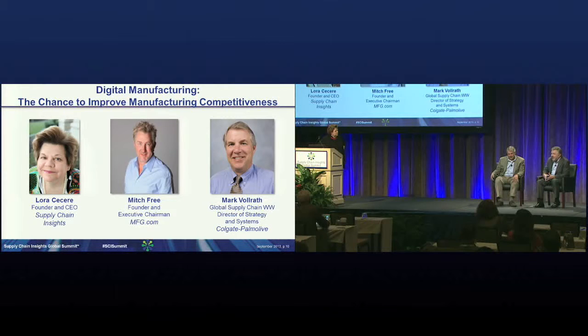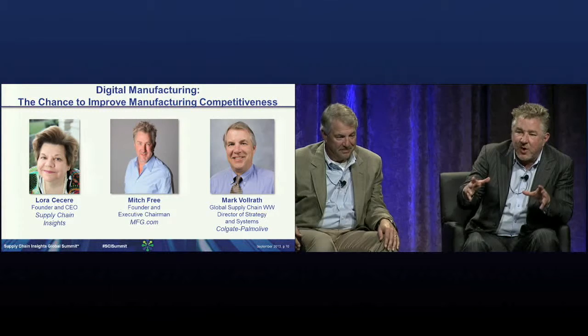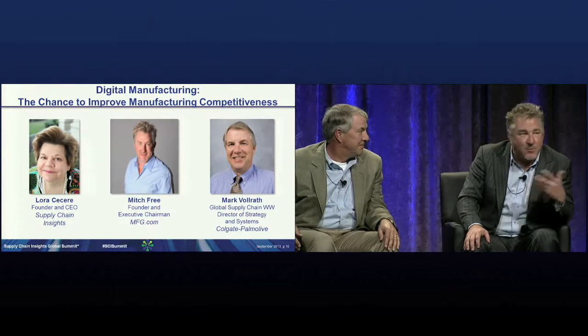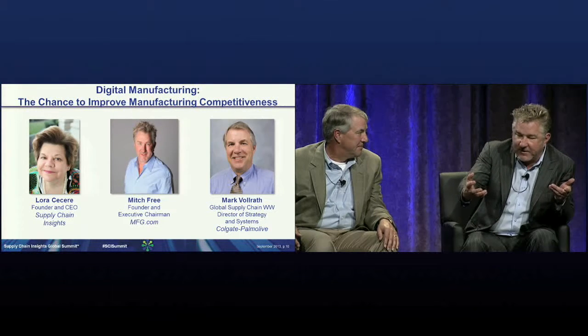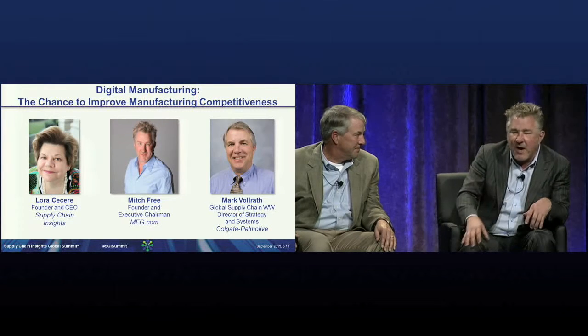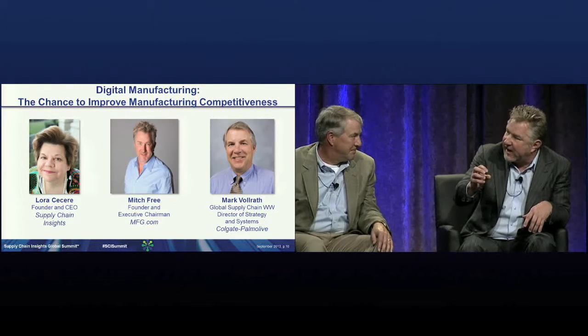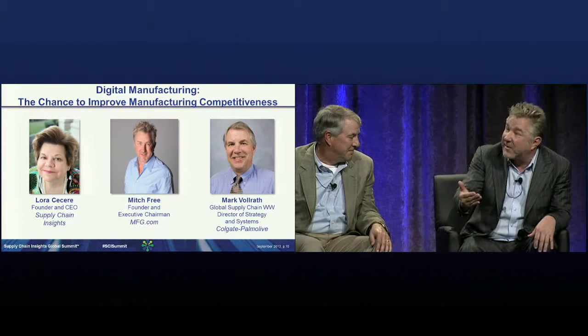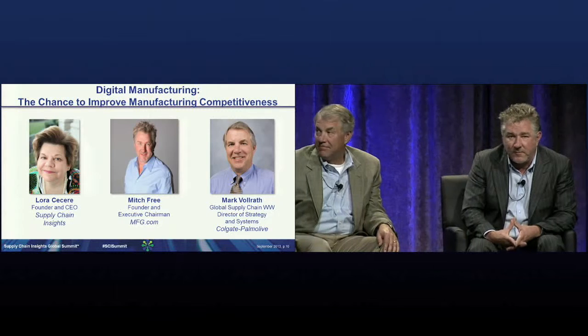I know GE is buying one of the low-cost 3D printers, and they say they're going to put one on every engineer's desk because they want them to be able to print the things that they're designing in actual size or tiny scale. But when you can actually hold something and look at it, you get a better perspective, right? Versus looking at a piece of paper. Yeah. Other questions?